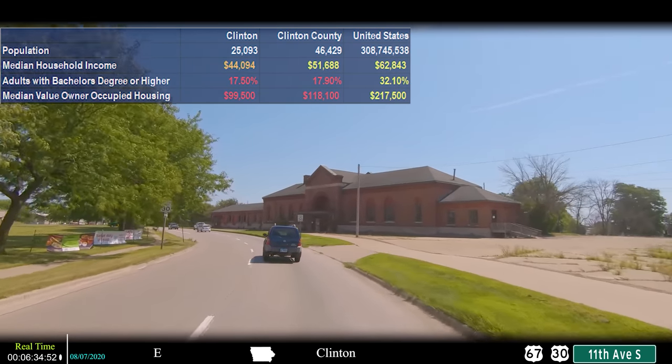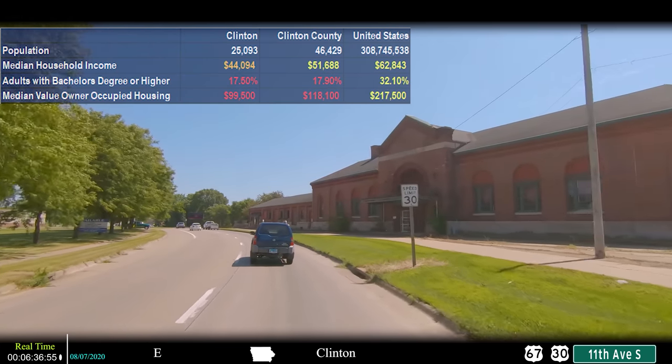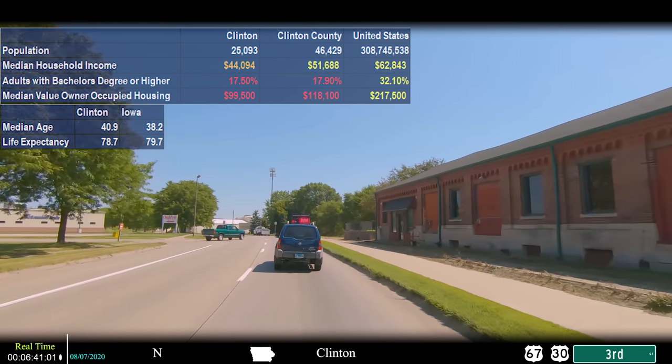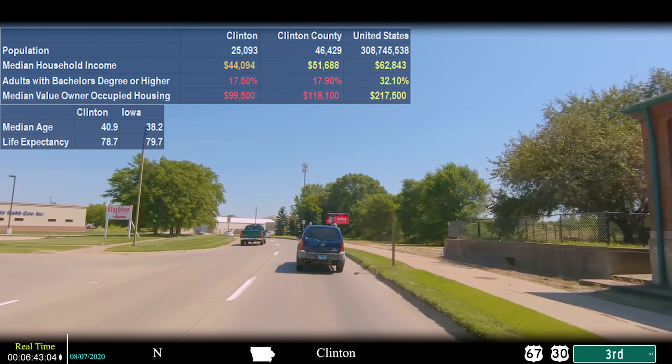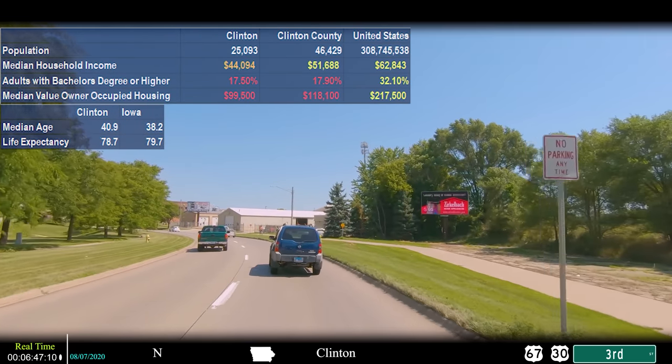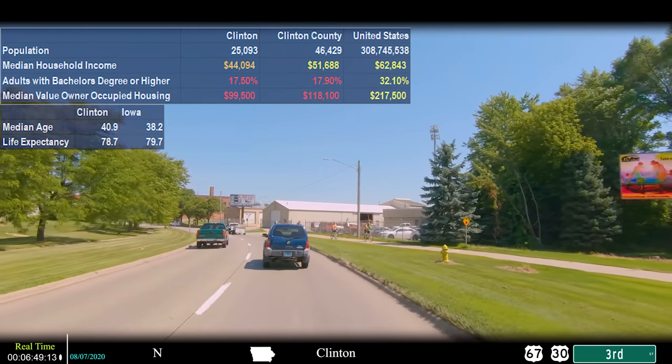The median household income for the city is about $44,000 per year, while 17% of the residents live in poverty. 17% of adults 25 and older hold a bachelor's degree or higher, and the median value of owner-occupied housing units is $99,000.